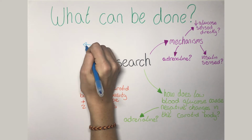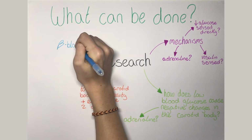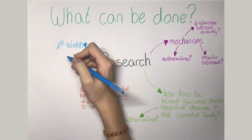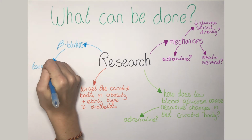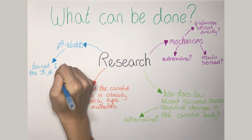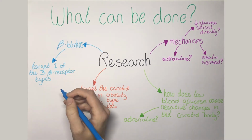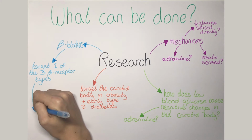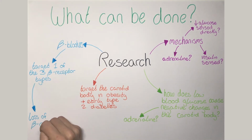Finally, there is the possibility of the use of beta blockers to prevent the action of adrenaline on the carotid body. If you remember, adrenaline acts on the beta receptors of the carotid body. There are actually 3 types of beta receptors, so we first need to find out which type are on the carotid body. Once we know which of the 3 beta receptors are on the carotid body, we can use a blocker specific to that type to reduce the effects of adrenaline.